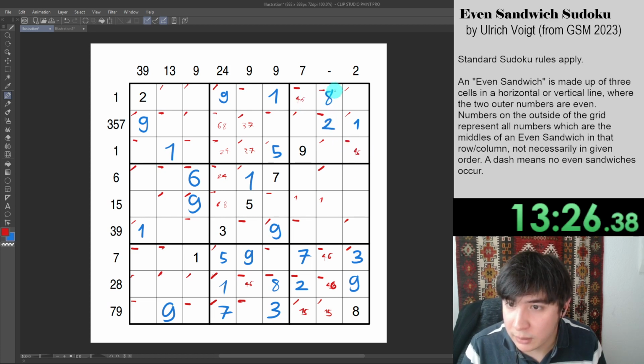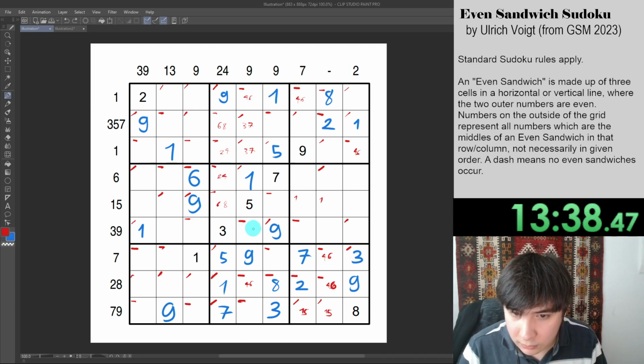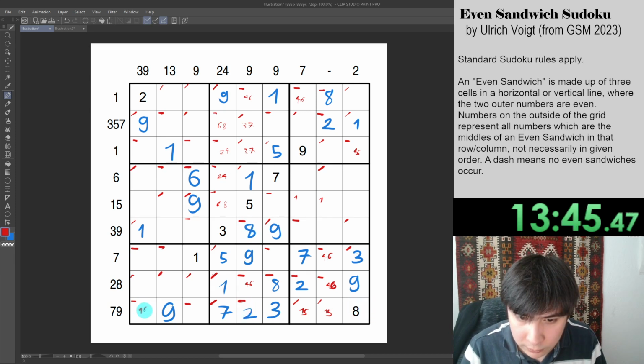2 on the right disambiguates the 2, 8. This one is also a 4, 6 candidate. That makes a 4, 6 pair with the thing below. That gives us an 8 in this spot and a 2 here because of the 8 down here. This is now another 4, 6 pair. 2 up above resolves the 2, 8.